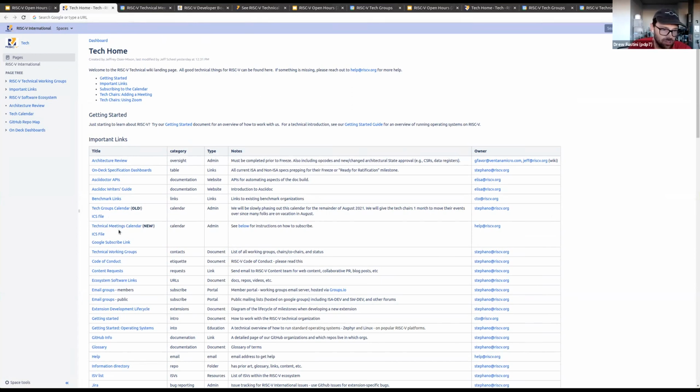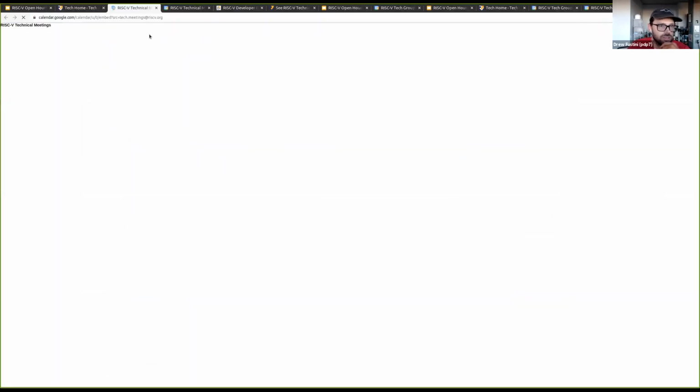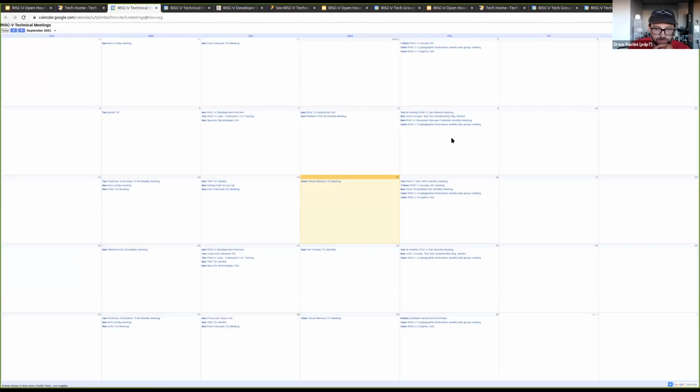In the case of the technical meetings calendar, you can get to it from there, which is what I keep an eye on, because there are all sorts of meetings. The one I usually try to attend is called the Platform HSC biweekly meeting. This is the upcoming RISC-V platform certification. The HSC is the Horizontal Steering Committee, the group that's working on the platform spec.